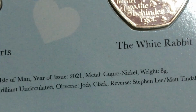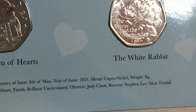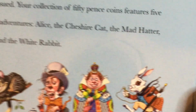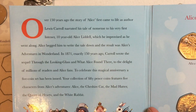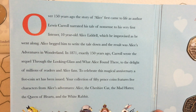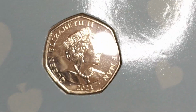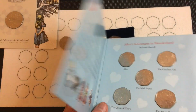And it tells you a bit there about the design at the bottom, Stephen Lee and Matt Tyndall. And the obverse was done by Jody Clark. If you want to read that bit on the left hand side, you can just pause the video and read it at your leisure. And then we've got the Jody Clark portrait on the back. So that was one set.